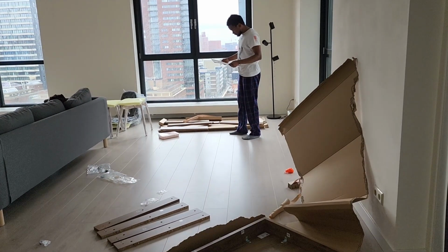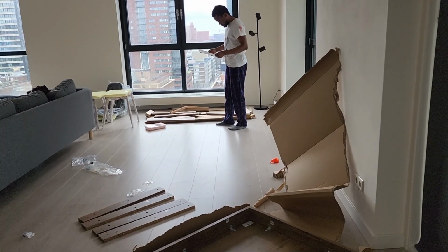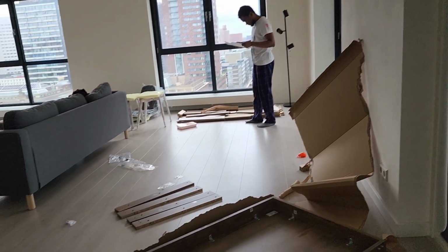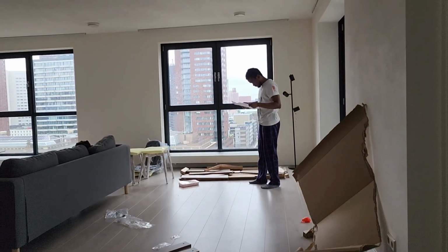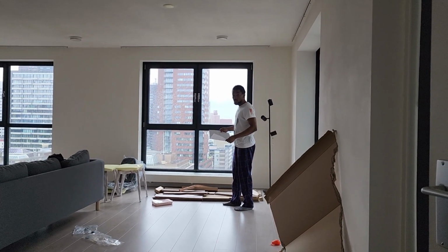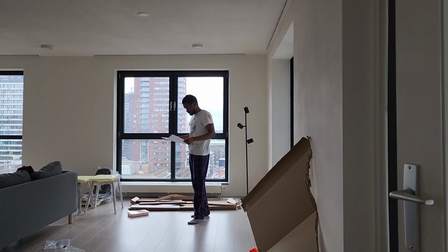So moving on, we moved into the apartment. The apartment is a very nice place. It's in a high-rise building, and you can see other buildings. We've got a nice view. We really enjoy the place. It's quite spacious as well, and the kids can run around.